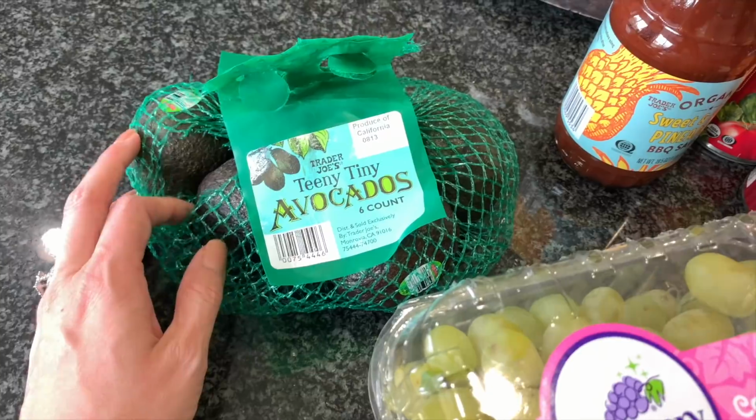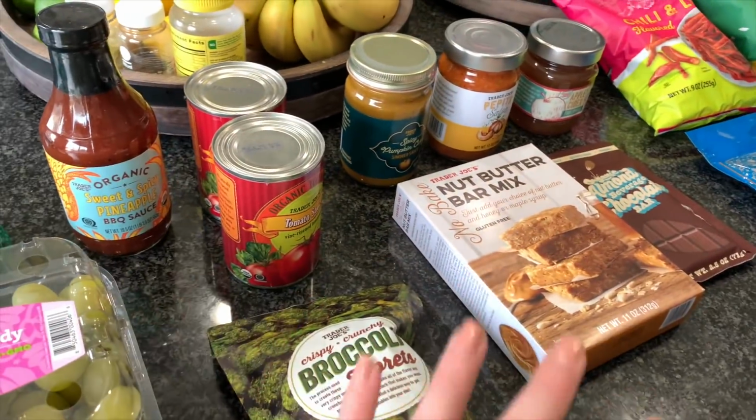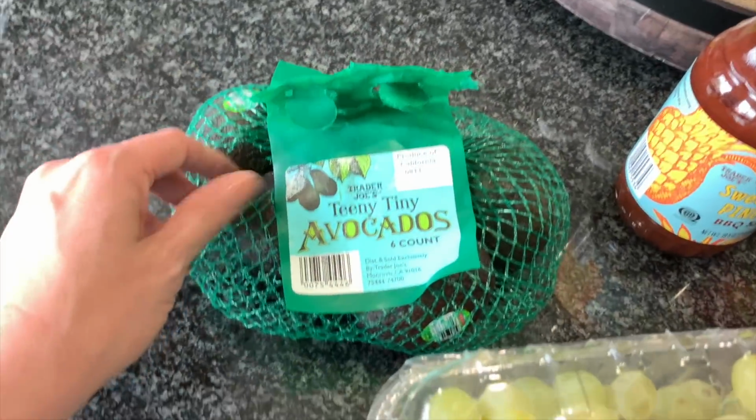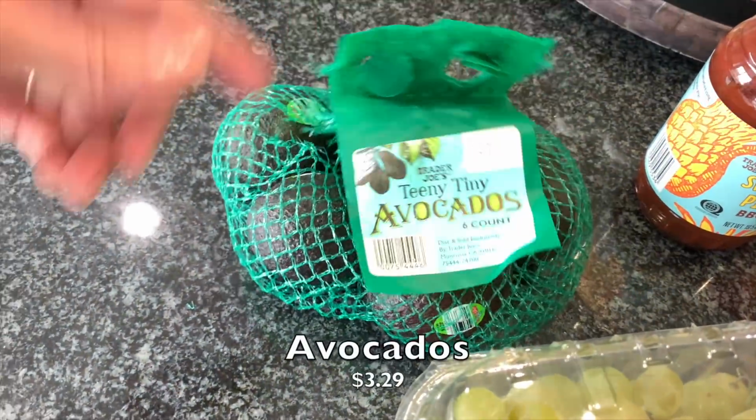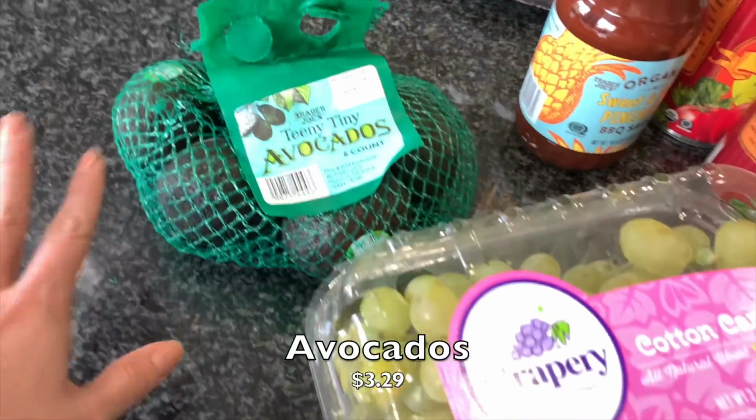It was completely out. But yeah, everything's kind of just a random little mix here with a couple fill-ins for the week too. But yeah, I got the teeny tiny avocados. You get 6 of them. Again, I already ate one. They're delicious. It was awesome.